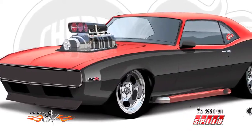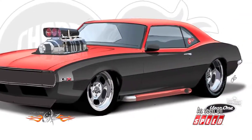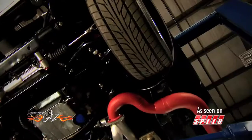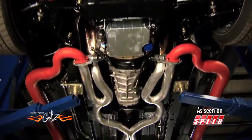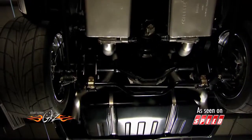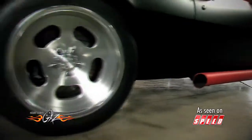Phil Brewer at Year One, I told him what I wanted. He read my mind and drew the car out exactly how I saw it in my mind. Starting with a clean, rust-free car, the stock suspension was tossed, and a state-of-the-art subframe with Corvette suspension, rack and pinion steering, and massive disc brakes make this thing handle like a modern street machine. A heavy-duty Moser 12-bolt rear end sits in back, and a 4-link and coilover suspension hold it in place.